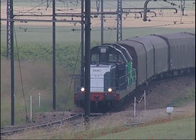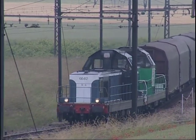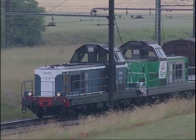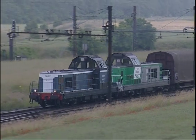Diesels also head freight trains into the area, but they are not frequent, equating to around one movement each hour. Having said that, the yard shunting duties are carried out by locally based diesels, which rarely stray away from the yard's main area of operations.